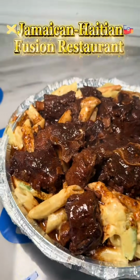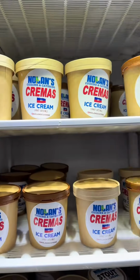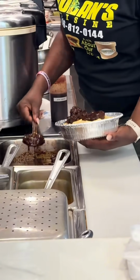When I heard about a Jamaican-Haitian fusion restaurant that's offering the best of both worlds, including their special cremas ice cream, I was shook. You hear me? Because these are the things that I dream about. Curry goat and black rice, tazo frittata with a side of stew peas, and maybe I want my cremas ice cream on top of my black cake.